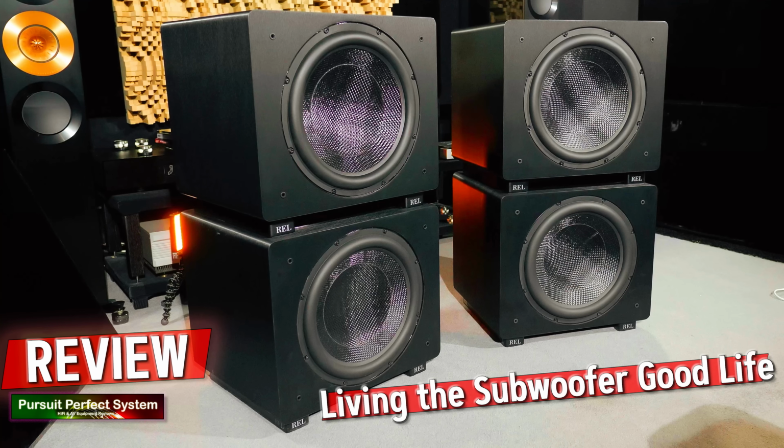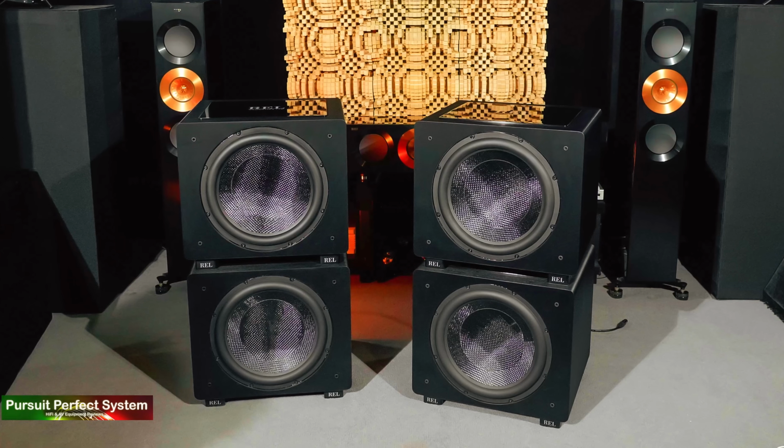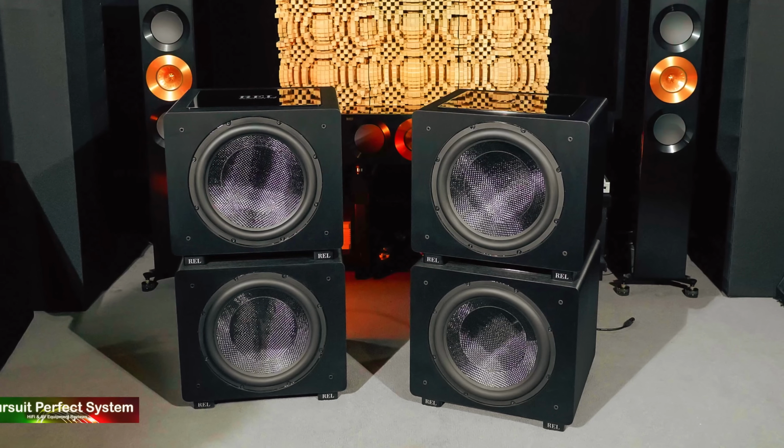I have had 4 Rel Acoustics Predator subwoofers in my system now for a number of months, and criminally they haven't been on anywhere near as much as I would have liked. But when I have been reviewing or spending time with home cinema equipment, they have really impressed me with more their bass quality than their bass quantity. Obviously 4 subwoofers, 15-inch drivers, 800 watts apiece. Bass quantity is pretty much a given, but it's the quality of the bass that's really impressed me the most.